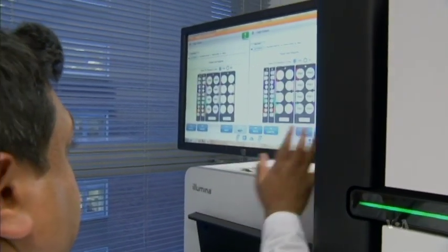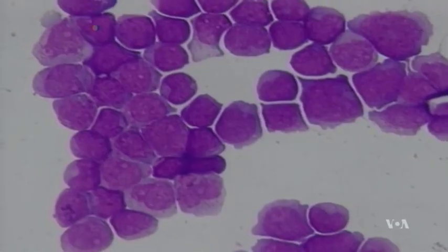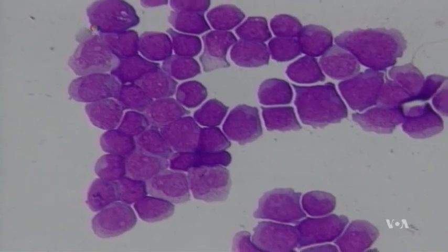underlie lung cancer. We were able to find one of those driver oncogenes in 64% of the patients, and in 28% of the patients, we were able to choose a therapy based on that information. Identifying those damaged genes would allow doctors to better target treatment. Dr. Criss said the testing is fast, accurate, and cost-effective.